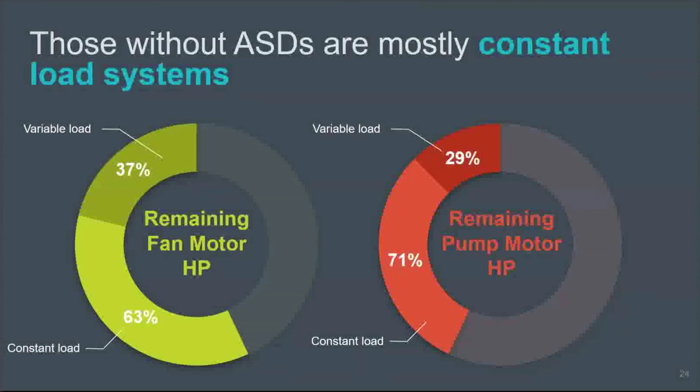So, big caveat here: these graphs are showing the remaining potential in terms of motor horsepower, and the portion of that motor horsepower without ASDs. From an energy savings or average megawatt perspective, it's a different story. If you imagine a hypothetical world where all of the region's remaining fan and pump motor horsepower stocks got an ASD, that could give us more than 100 average megawatts of savings potential. So there's plenty of savings potential left in this market.